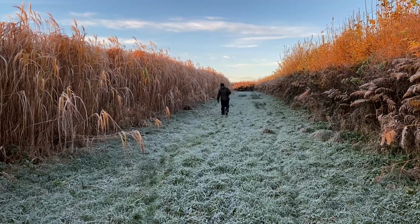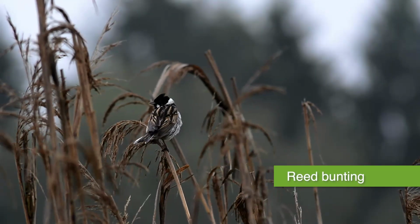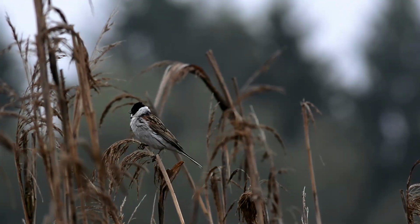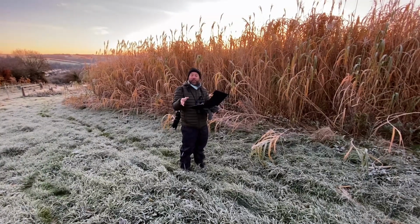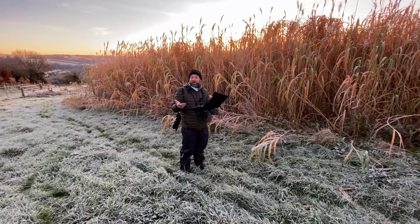So we've just had a bird in the Miscanthus. We've just had a reed bunting. Was able to pick up calling. It's just flown out and done a sort of circle round, off, no doubt, for food in the wider countryside now. Reed buntings, you'll often find them on farmland, particularly where you've got rivers, you've got grassier margins. You'll get them in reed beds as well.